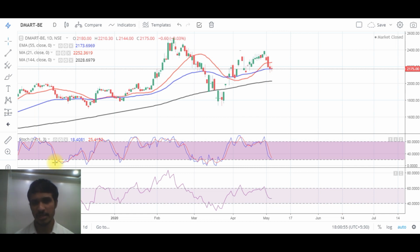And that's the reason why you should not enter this stock until and unless you get a confirmation on the daily charts as to when to take a position in D-Mart. So that's the call for D-Mart. Don't enter the stock as of now, but the long-term perspective looks good.